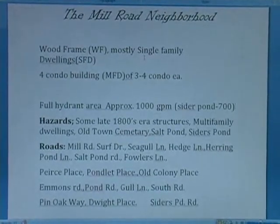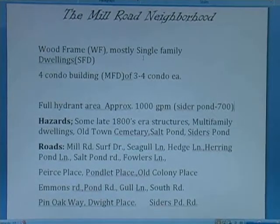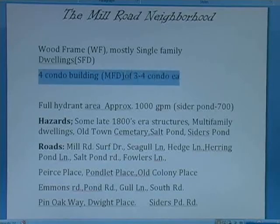All right, so this is the Mill Road neighborhood that we're speaking about. Wood frame, a couple of those 4 condo buildings, Mill Meadow and Pierce Place, and hydrants. We do have some of the hazards. They call them the very light hazards, but we'll just point them out anyway. Some features: the late 1800s era structures, the multifamily condos, the Old Town Cemetery, not really a hazard, more of a point of interest, and Salt Pond and Sitters Pond.